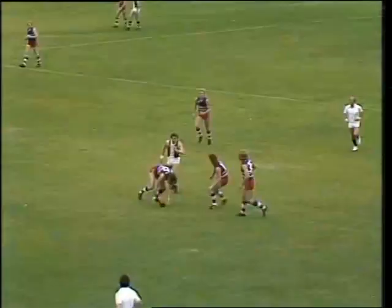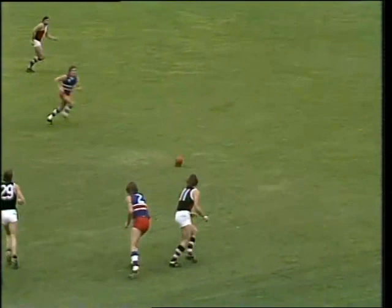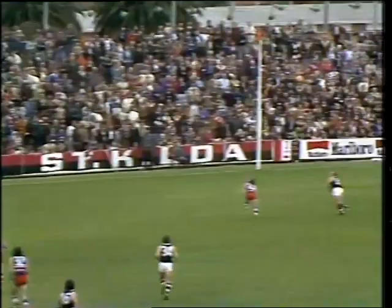Coming in is Blair. Hand pass across to Edmund, about his third or fourth kick this quarter, the young half forward flanker. Nicely done by Quinlan. In towards Whitten, an open goal, and he's put it in. Member side wing, he breaks clear. Everyone flat-footed, no. Hunt's got the lead, can't get there.